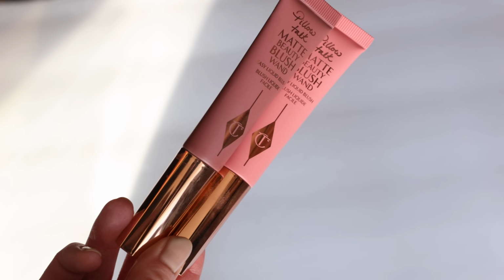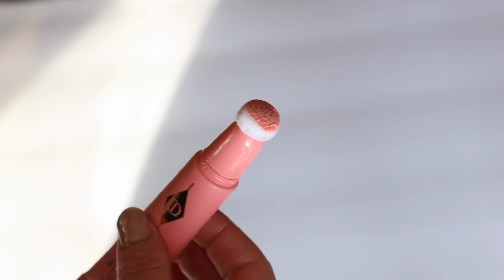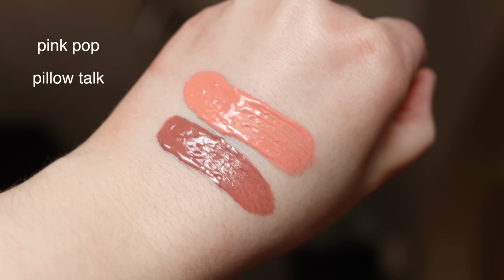These are new from Charlotte Tilbury. They are the Pillow Talk Matte Beauty Blush Wands. I have two shades, Pink Pop as well as Pillow Talk. Now, Pillow Talk is an exclusive shade on the Charlotte Tilbury website, at least for the time being. You get 0.4 ounces of product in here, so almost an entire half an ounce of product.